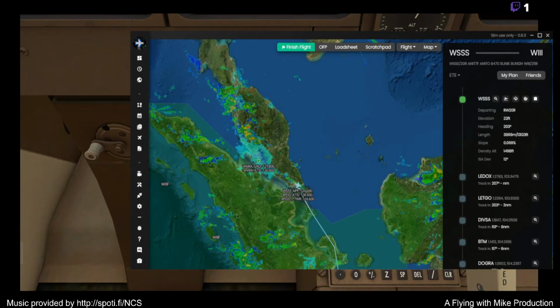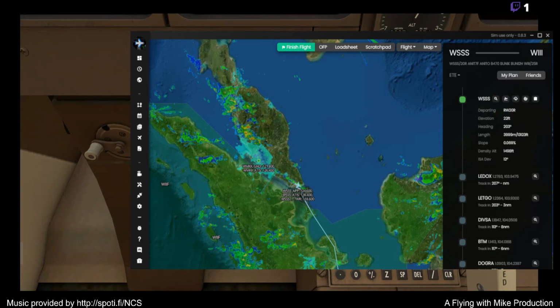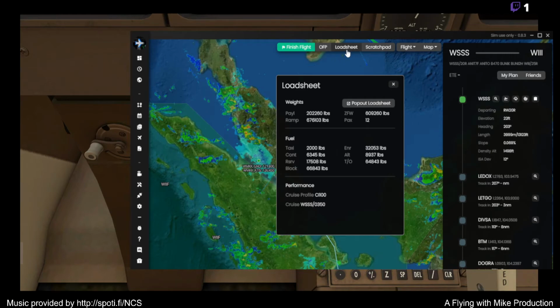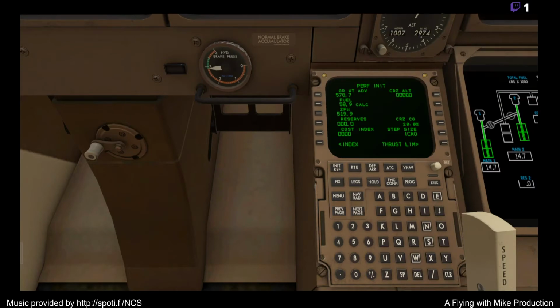All right, so there's our route. Now we are on the flight summary page. You can see we do have ATC available. We'll be on VATSIM here shortly. Okay, so the loadout for today. That is not what I have on board, so we're not going to go with this one. Standby. Did I bring the other one over? Yes, I did. We're going to switch to the other one.